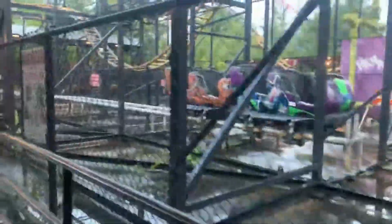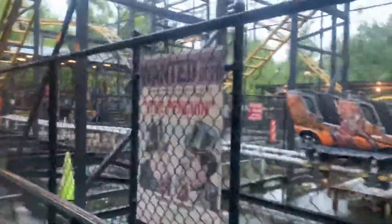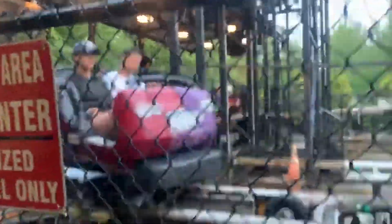Hey look, you guys do get some wild mouse footage after all. I like how the queue wraps around the entire ride so you just watch the ride the whole time. Got some villain cutouts going through the side. Apparently, we got some wraps on these rides. Like a two-phase train right here. Nice. Then what's back there? The Riddler? Okay.